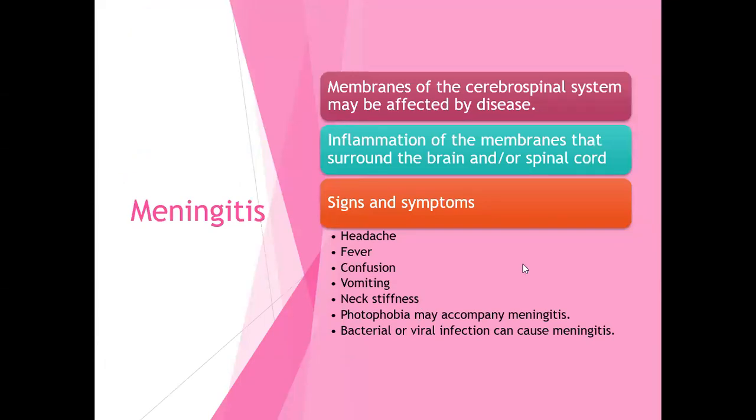Meningitis is where the membranes of the cerebrospinal system are infected with a virus or a bacteria, and so you get inflammation of the membranes that surround the brain and spinal cord. So signs and symptoms of meningitis are headache, fever, confusion, vomiting, neck stiffness, sometimes photophobia, so the sensitivity to light, and it can be a bacterial or a viral infection.